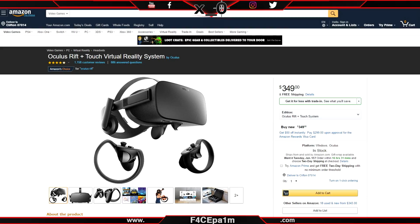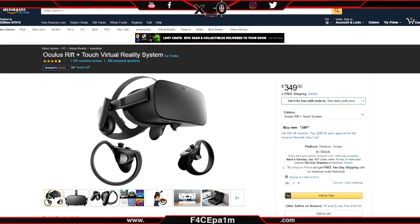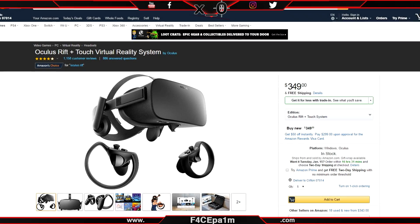Also, the Oculus Rift with touch controllers is now priced permanently at $350 US, which is better than a ballpark figure and makes it, in my opinion, the best bang for buck VR headset you can get.